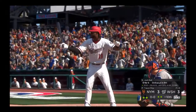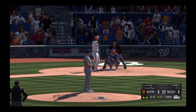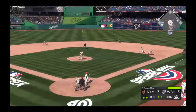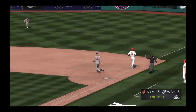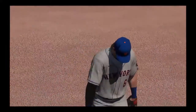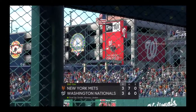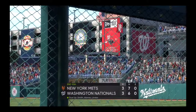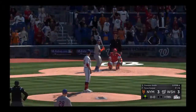Josh Bell will be the first one to greet him now, as he'll do so with runners at the corners and 2 out in the inning. Here's the first pitch. Sent on the ground out to second. Throw on to first, and we are going to the 11th inning. That's leave a pair. Still tied 3-3. 11th inning set to get underway, and that'll bring up the left-handed bat of Dominic Smith.